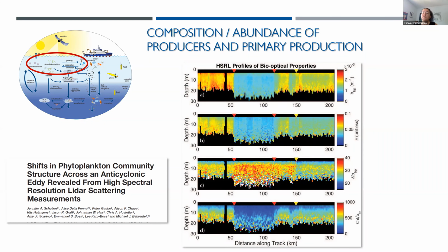This is really cool because it not only affects this field campaign, but it really informs the future development of remote sensing tools. LiDAR has the capability to see below the surface, and you can see community composition. It has a really, really big impact on our understanding of the biogeochemical processes in the ocean.